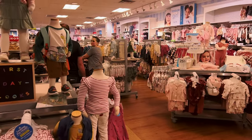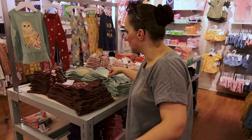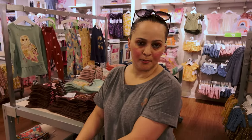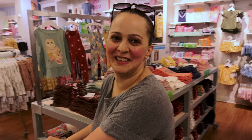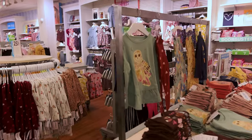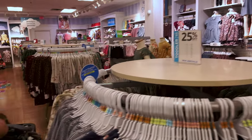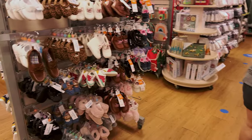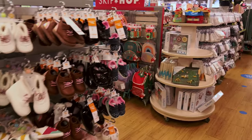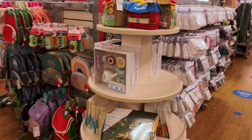Susanna's already inside. All the little outfits. Now, honey, are you looking for stuff for our baby or for gifts to take with us? For baby and for gifts. Okay. You guys may have shopped in Carter's before, but we love it. It's where we've gotten so much of our little baby clothes the last couple of years. They've got the little shoes, the little backpacks and little cups and all that good stuff.